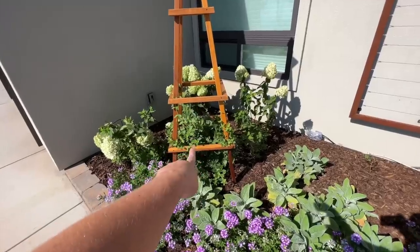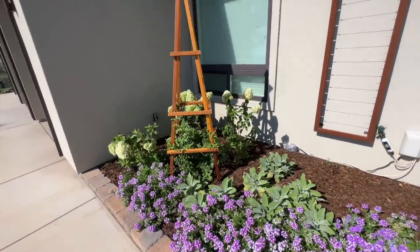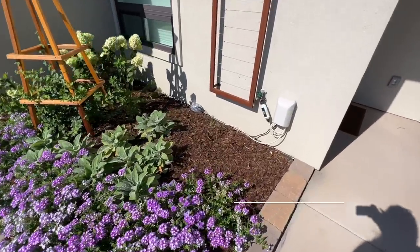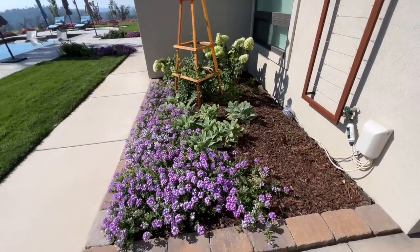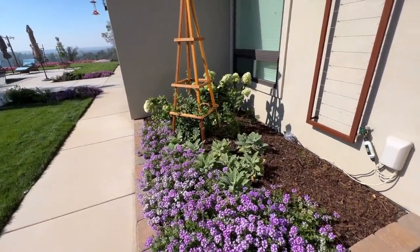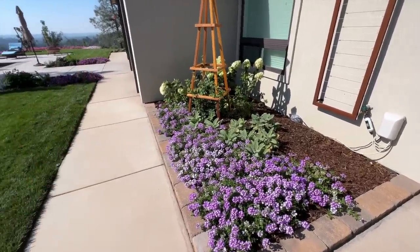In this tutor, there is honeysuckle growing up, and it's already starting to curl around. This garden bed's only like a month or two old, so I think it's looking absolutely beautiful. There is a climbing rose that we planted right there. It's still very small, but it'll start growing, I'm sure, once the weather cools off. So I think this garden bed is absolutely gorgeous. My parents love it. They say they're so happy with it. I wish I could pick it up and bring it to my house.